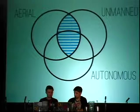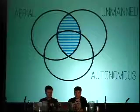This is a very broad definition and includes everything from RC planes to full-on Predators. One minor distinction they have is they use the term SUAS, which is a smaller system by the same name, and anything lighter than 55 pounds is considered an SUAS.